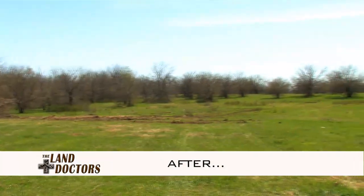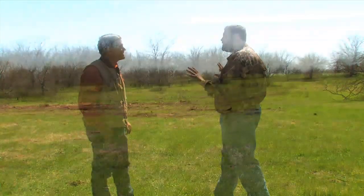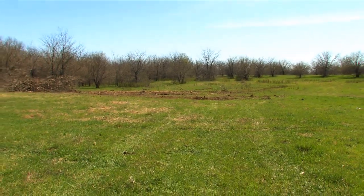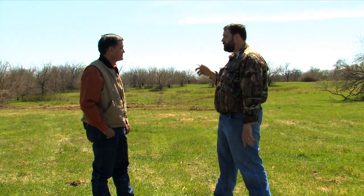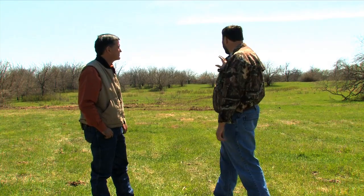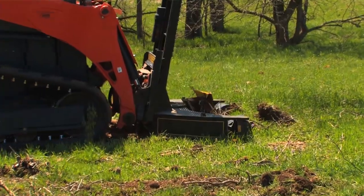Yeah. Because we've literally made a mountain of brush tops. That's right. Out of this. That's right. Well, it sort of puts it back the way it should be. You know, in areas where we've got a lot of houses and stuff, it becomes more and more dangerous to burn. And mechanical control and removal of woody species like this makes more sense. And I think we've done a good job here of reclaiming some pasture in an area where it needed it.